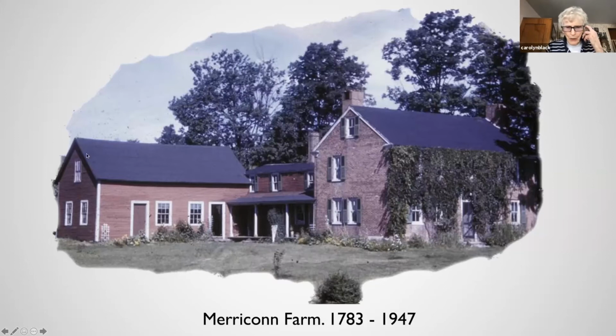This is the way Merriconn looked when this was a cover. I don't know if I can put this up. Like, can you see? Yeah, that's a little booklet that I wrote for my grandchildren. Chris ended up putting a couple copies in the library. I don't know how many of you actually saw it, but it was mostly pictures of Merriconn.